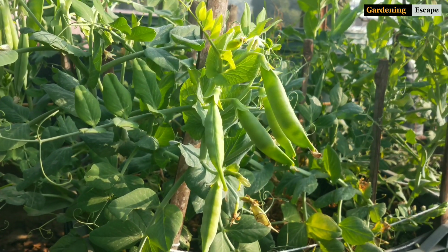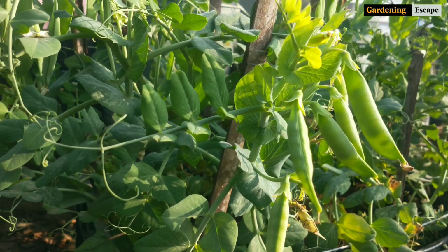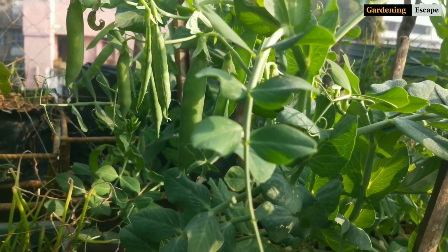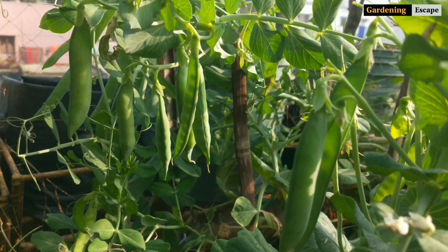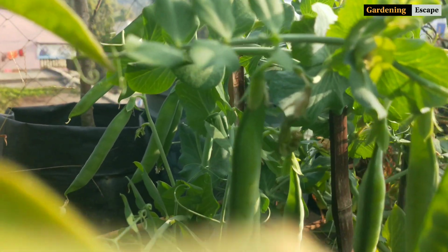A winter garden is not complete without being able to pull out a pea pod and munch it while you stroll through the garden. I have a crate full of pea plants covered with loads of pea pods. I am quite impressed with the amount of peas the plants are bearing. Just a little bit of mustard cake solution and some vermicompost keeps pea plants happy.